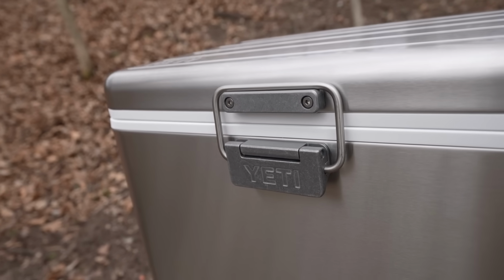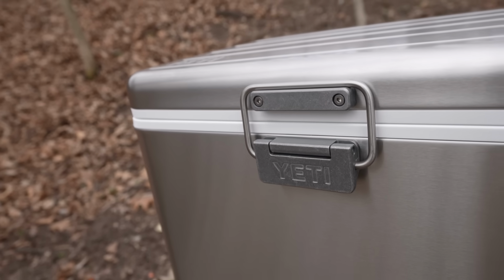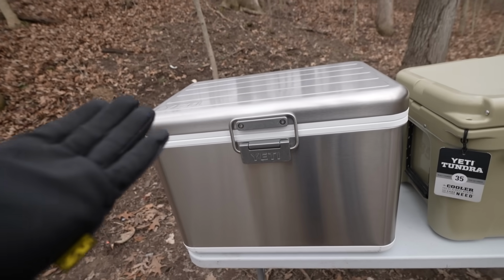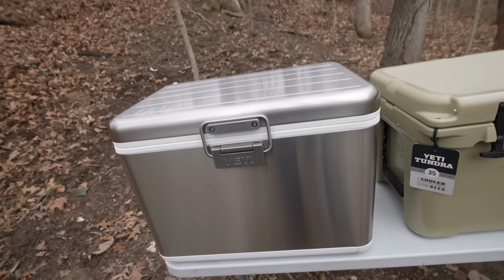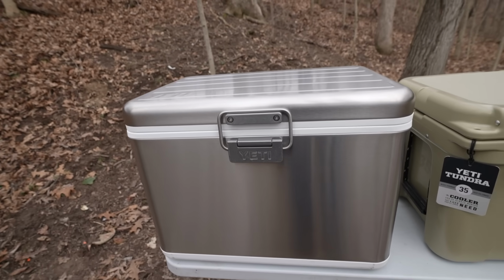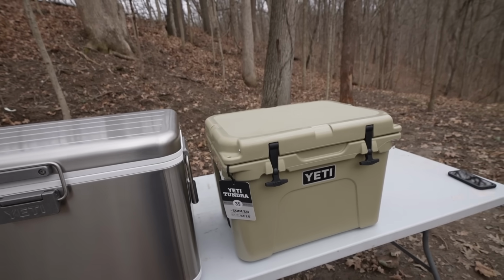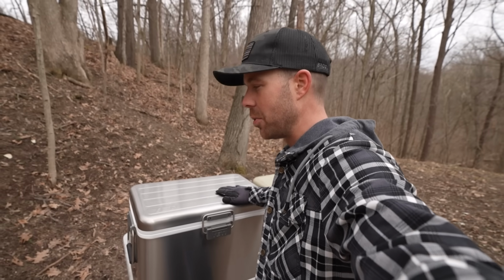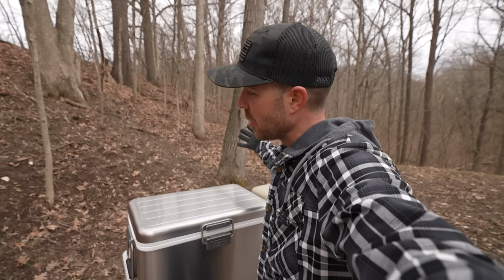You can see the latch on that thing. It looks like AR-500 steel. And this one comes in at $800. I would imagine this is probably one of the best coolers on planet Earth. I've never met anyone that regretted buying a YETI. But today, we're gonna do a different kind of test with these things, because we're gonna see if an $800 metal cooler could stop bullets and possibly save your life.